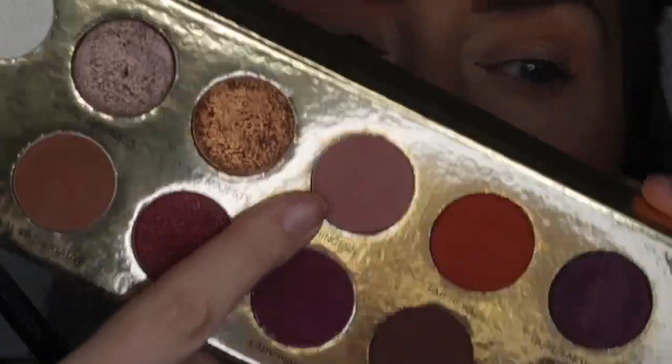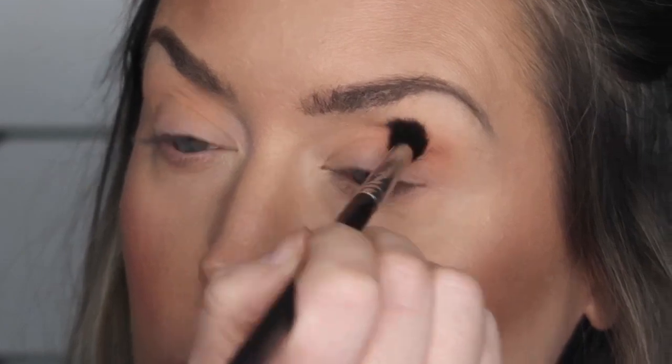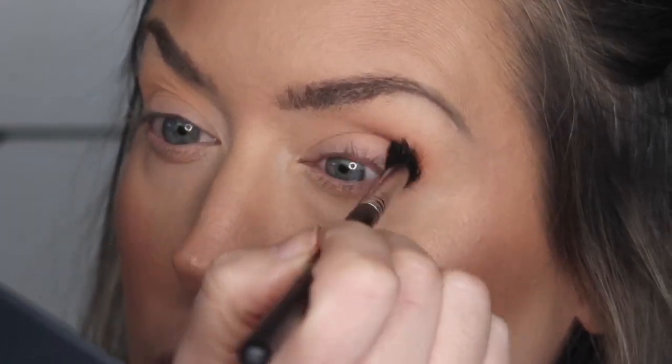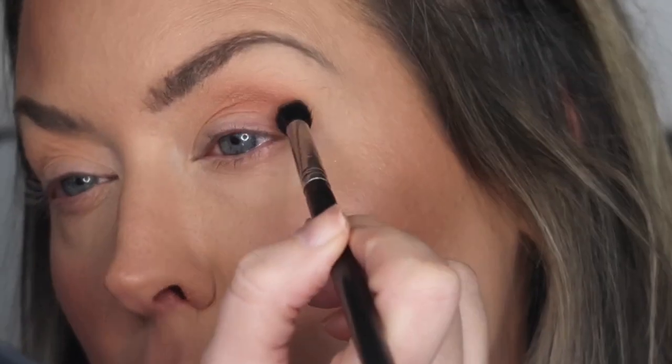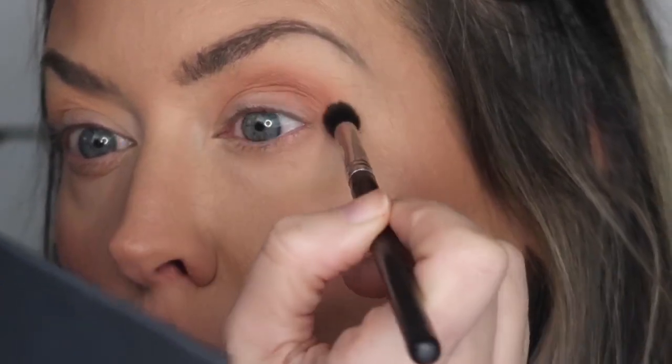Now jumping into the shade Princess. This is a beautiful warm mauve shade, and I'm going to go in with my Morphe M411 brush, and then again sticking with the crease, going a little bit lower than the last shade, Air, and really focusing that into the crease and a little bit underneath the eye.